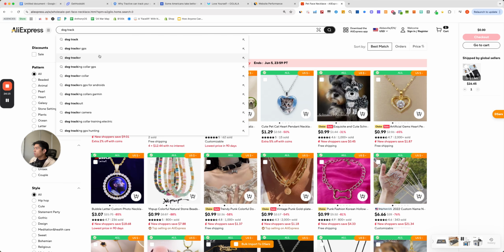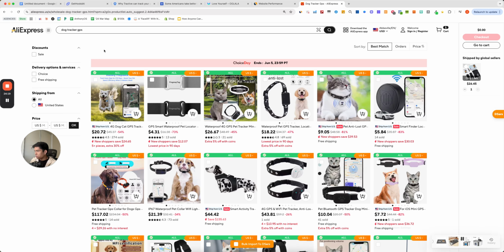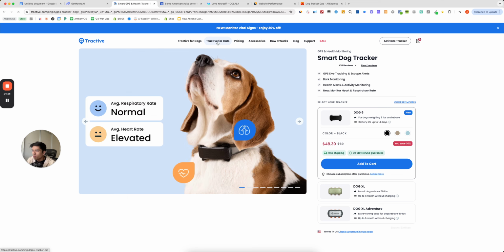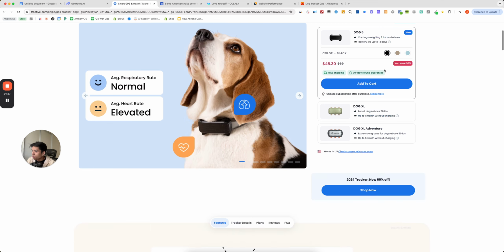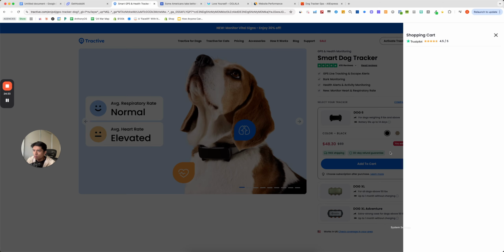something like this on AliExpress. My mind is already racing with just how many different angles you could use with this. So, okay, let's go ahead and check what they're selling. Attractive for dogs. Okay, $48. That's really interesting. $48 for this product, and let's see if there's any free shipping associated with this as well.